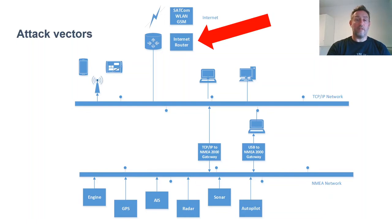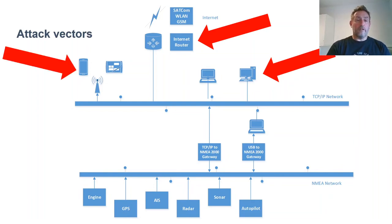For example, if we have access to the internet router, in my last year's talk I showed how to bypass authentication on an internet router model with the vulnerabilities there, and also on the satellite systems, where I also had access over the satellite modems to the network. Of course, you can plant malware on the crew PCs or the captain PC or the owner PC or whatever, then you have access. The personal digital assistant devices of the crew or the owners are also another point where you can plant malware, or where you can start with your attacks.